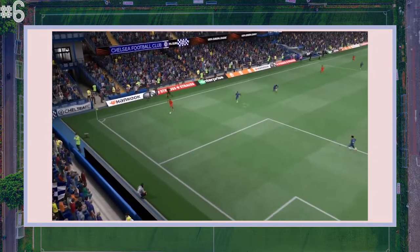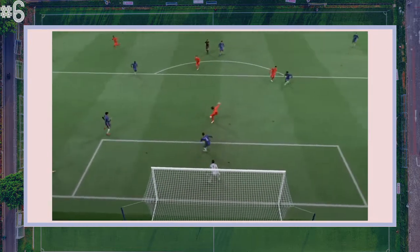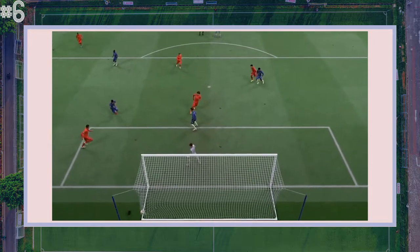Well, here it is again, and what a piece of skill this is. It's about the only way to get his shot off that quickly. You'll never get tired of watching this. It's a great goal.